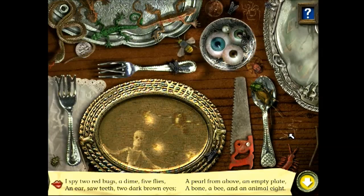I spy two red bugs, a dime, five flies, an ear, saw teeth, two dark brown eyes, a pearl from above, an empty plate, a bone, a bee, and an animal eight.